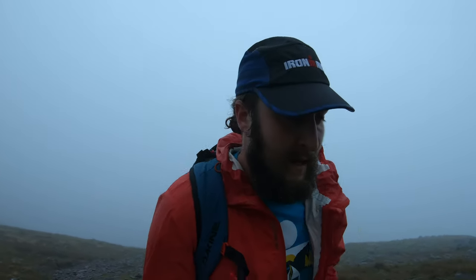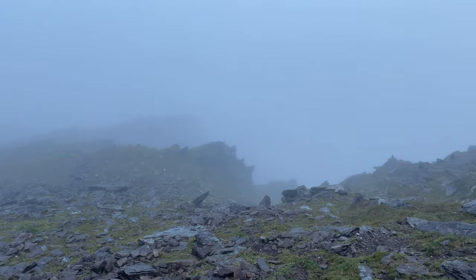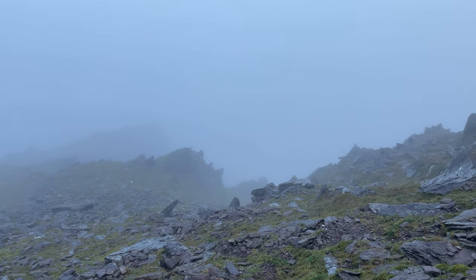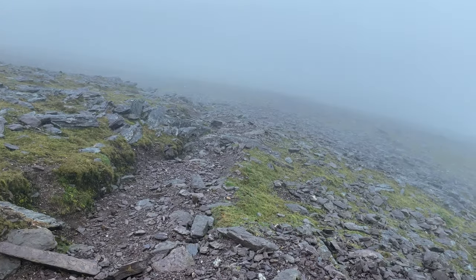2¾ miles into the hike here, and I'm about to hit about 2,800 feet in elevation as well. You may have read beforehand, staying on the trail is so important and going down the same way you came. You can get an example of it right there, where that's just a cliff. So I know on the way down, stay to the path here.